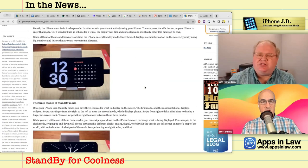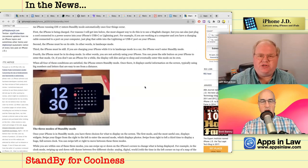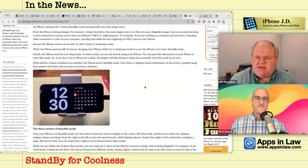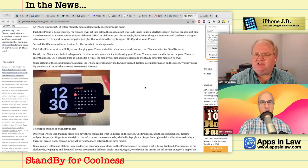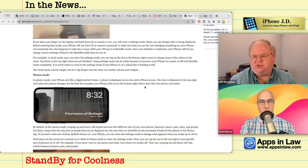And this is why the widget mode in standby is so powerful, because it's limitless. All you need is a great developer to come up with a really good idea for a widget. Absolutely. And then you can use it. And each app can have multiple different types of widgets. So there are truly infinite choices for the widgets mode of standby, which is great.